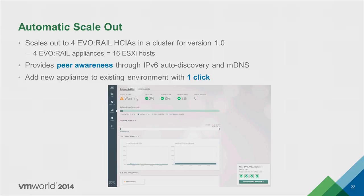Now the key thing here though is that it uses the peer awareness functionality that's part of IPv6. So from a networking point of view, you will need to make sure that IPv6 is enabled. On top of that, it will use multicast DNS, so this is also one of the pieces of functionality you will need to make sure actually works in your network.